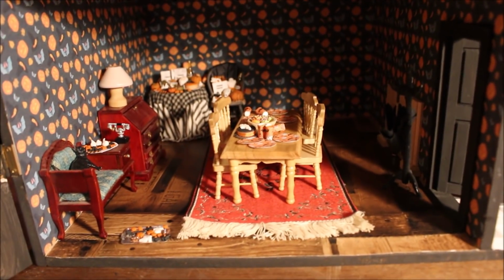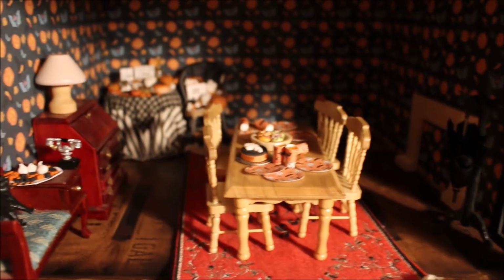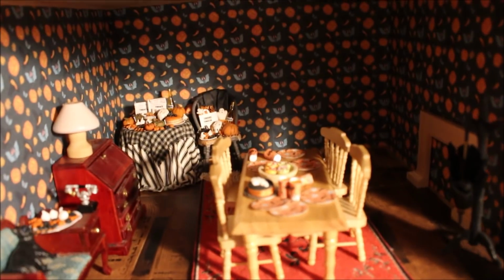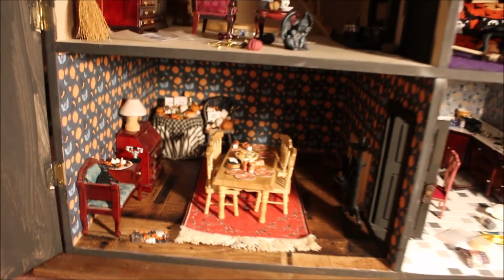So I'll probably be painting those, but yeah, there's quite a lot in there now, and I think it's looking quite good. This is like the formal dining room sort of area, and I will have the stairs going up the back, so if you imagine those stairs there, it will be a bit busier because of that. But yeah, I'm quite pleased with how that turned out.